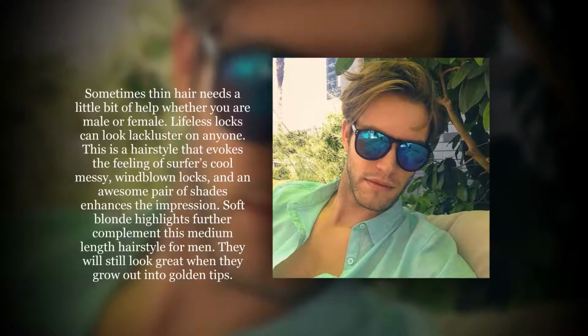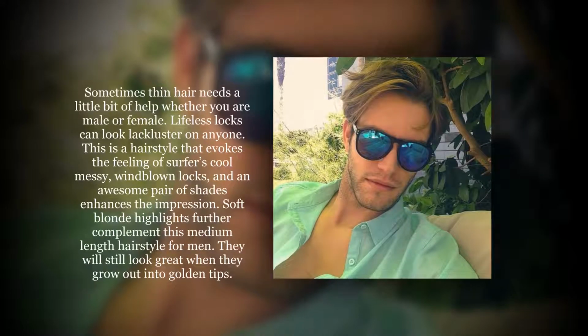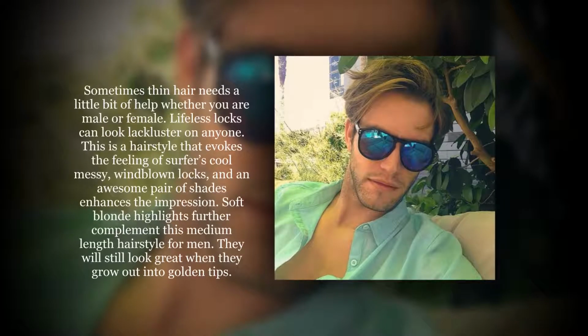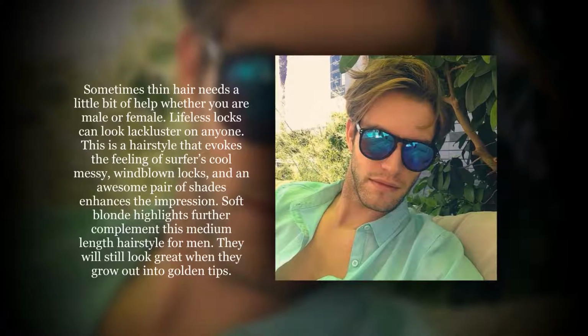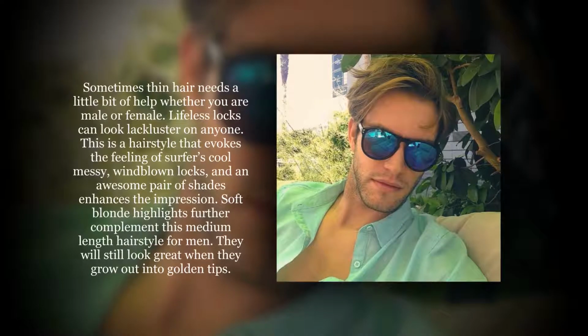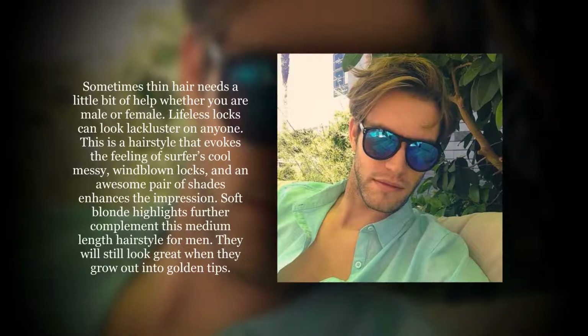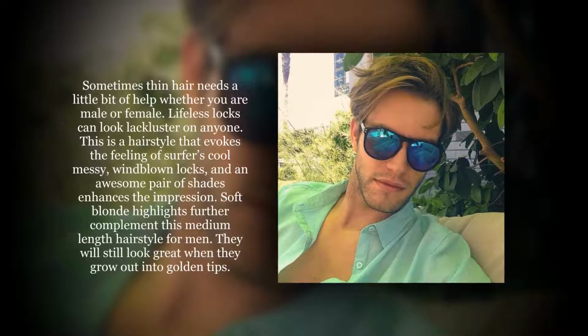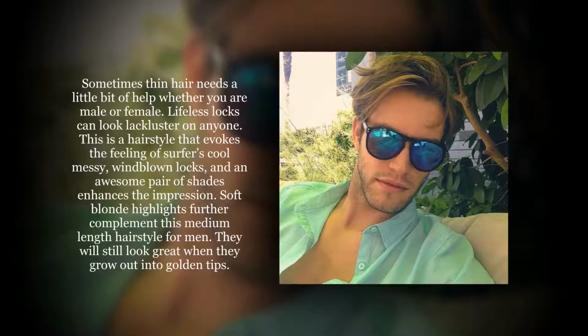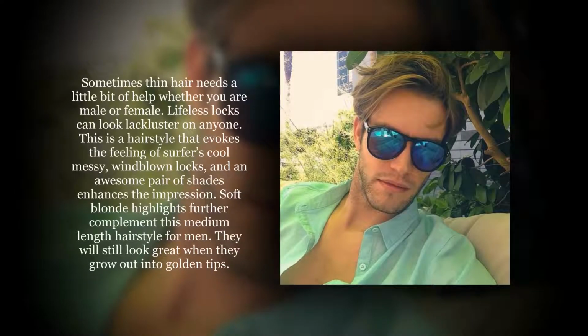Sometimes thin hair needs a little bit of help, whether you are male or female. Lifeless locks can look lackluster on anyone. This is a hairstyle that evokes the feeling of surfers' cool, messy, wind-blown locks, and an awesome pair of shades enhances the impression. Soft blonde highlights further complement this medium-length hairstyle for men. They will still look great when they grow out into golden tips.